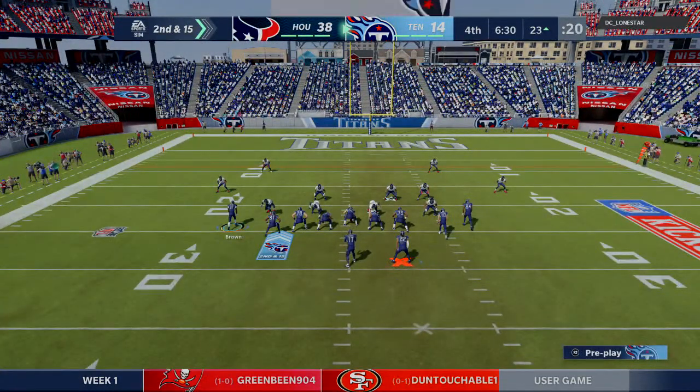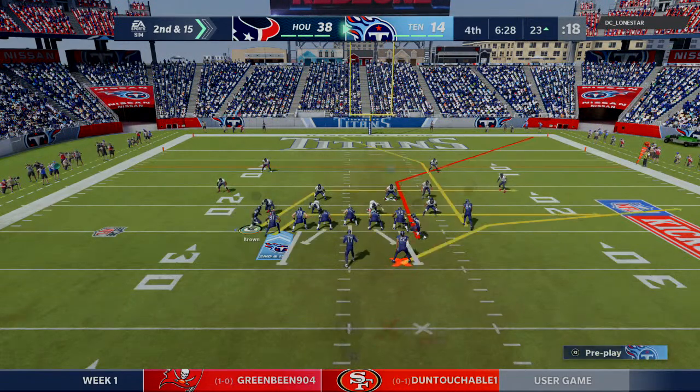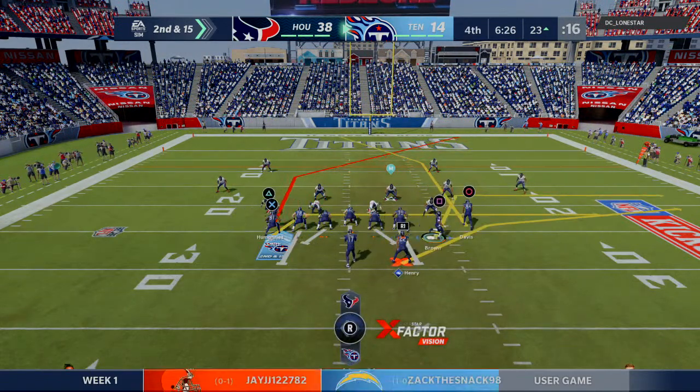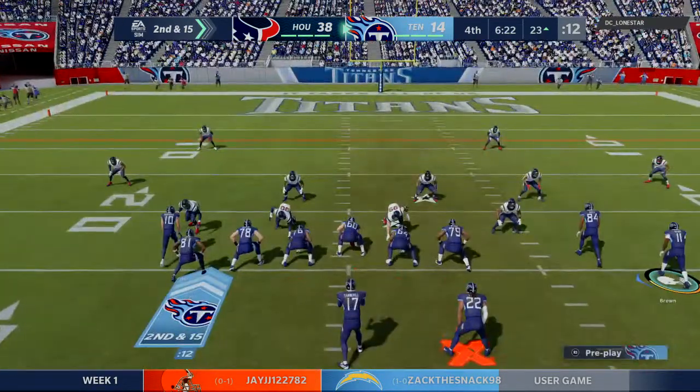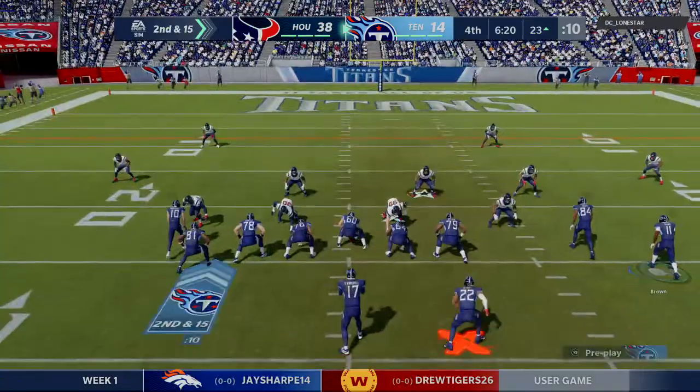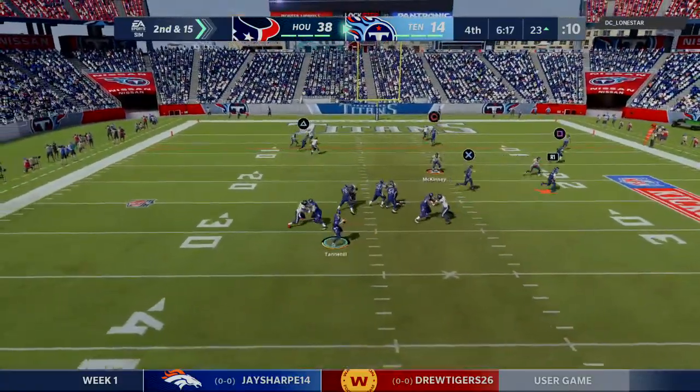Quit talking about it and bring it. Hey. 41 Mike, right here. 41 Mike. So we got man. Mike 41. Strip the ball. Strip that.